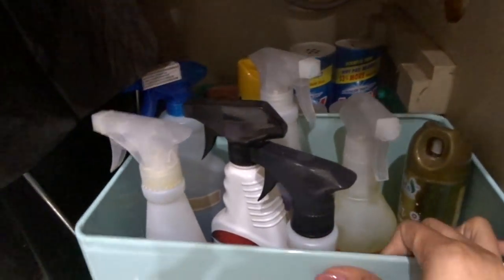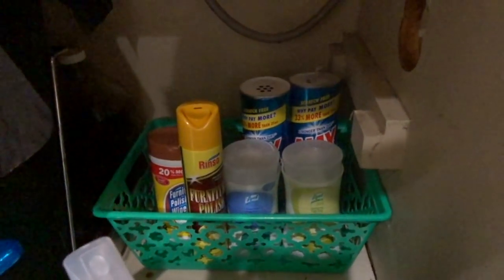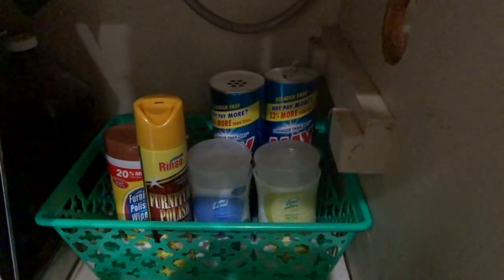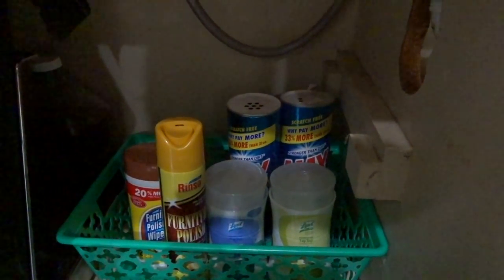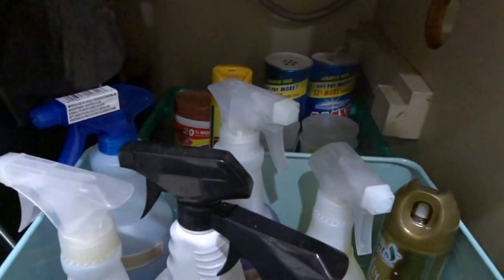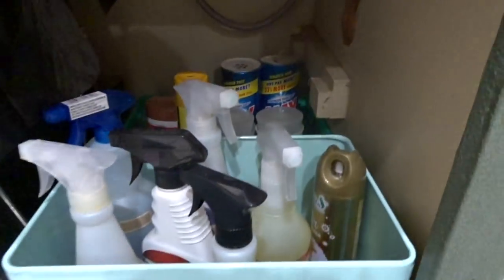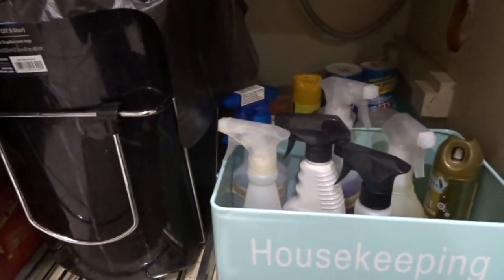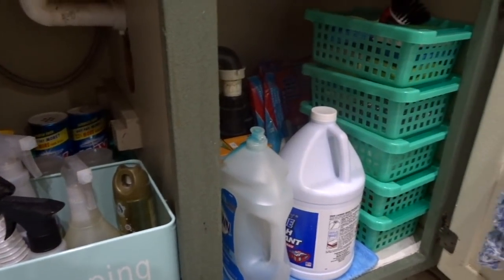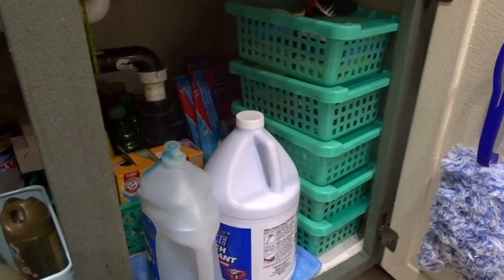And then back there, I have another little Dollar Tree basket. Sorry if it's a little dark in there, but we are under the sink. We do have more cleaning products. I love Ajax and some Lysol products. So that is what my under the sink looks like. It is so much more organized than it has ever been, and I am loving it.